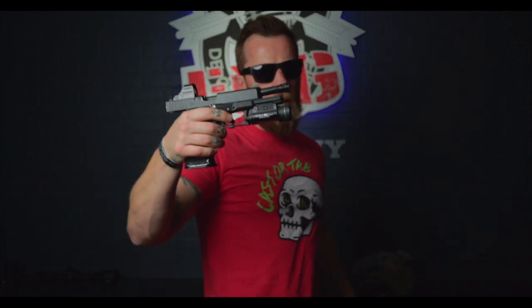I got extended slide release. I got an optic on it. I got extended barrel threaded with a little muzzle brake thing on there that does something. I got a flashlight that does this. Everyday carry, boom. Mag, mag, mag, mag. You never want to run out of mags. You always have to have shit tons of mags.